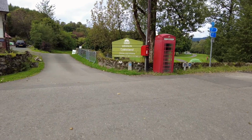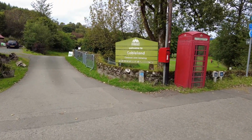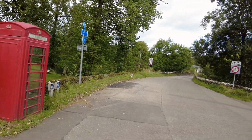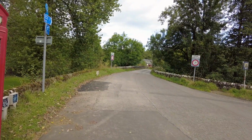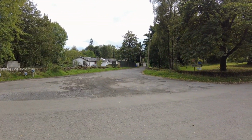This was about a 95-mile journey from Moffat, which was fairly pain-free, except for the last part, which is down some quite windy roads. In fact, you have two ways of entering into here. You can either cross over this bridge if you take the first sign turning to Cobleland, or you can come down this road, which is what we did. So that's taking the second sign.